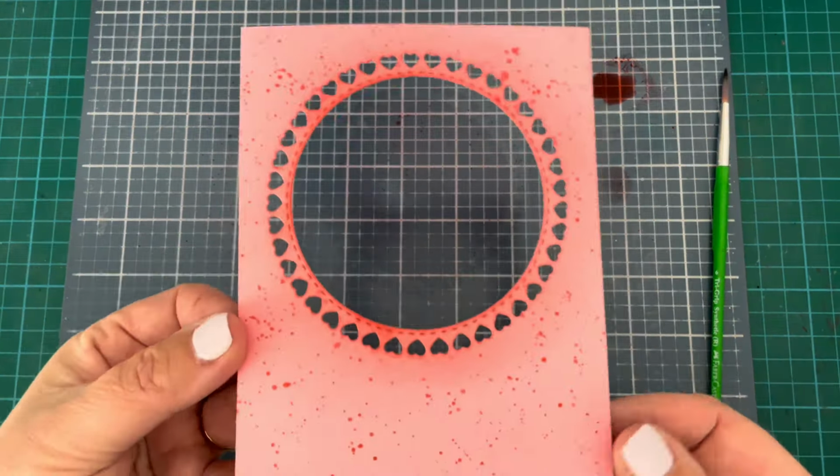And I'm going to use this Wildside Stencil, again, just to add a touch of interest to the card. It's not overly noticeable, but I just wanted to add something extra.